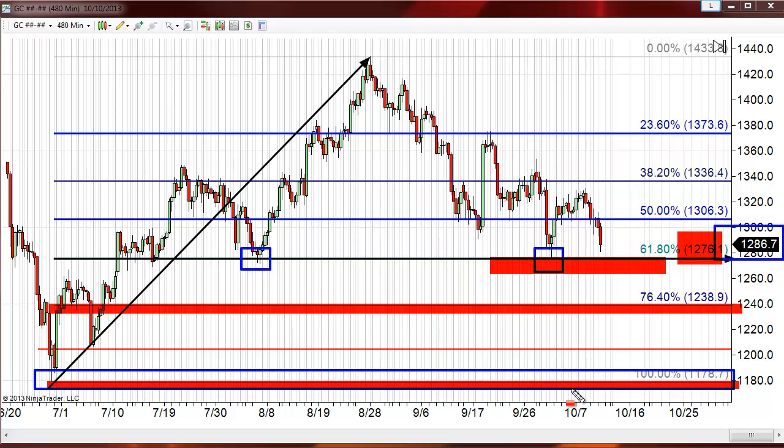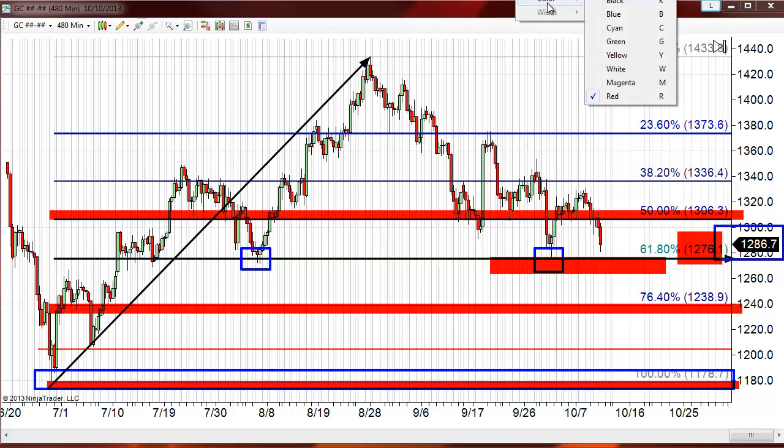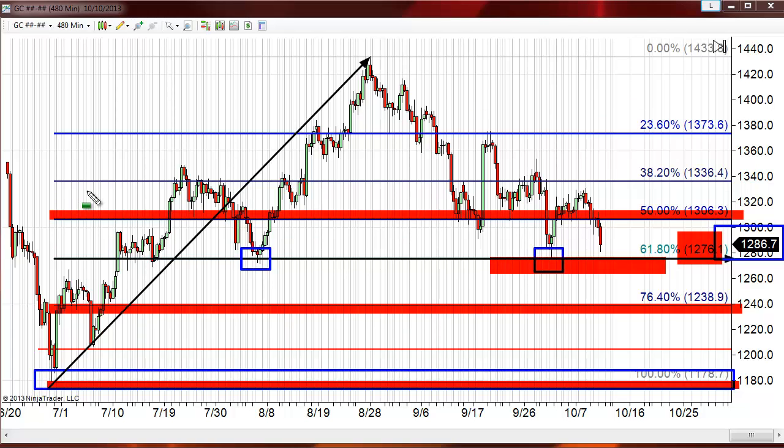Now, resistance right now once again has become 1300 to 1308. That's at the 50% band right here, and I see that currently as a real resistance area. The next real resistance area has got to be around 1330 to 1336. So these are the basic bands that we want to look at. However, I absolutely at this point believe that the pressure is to the downside.